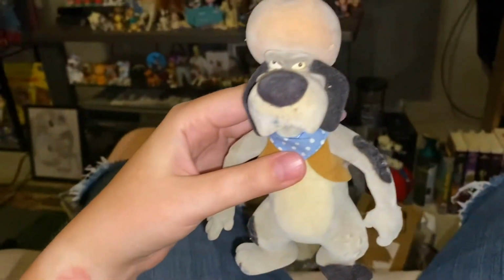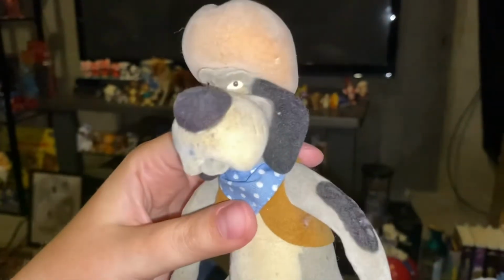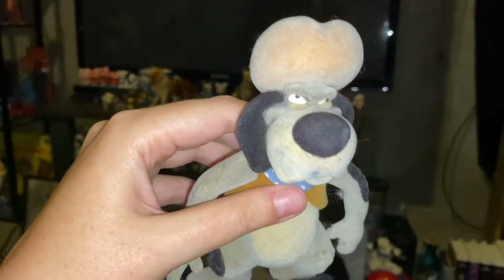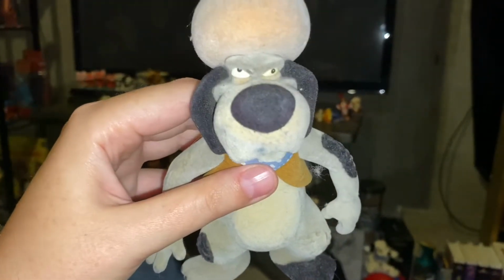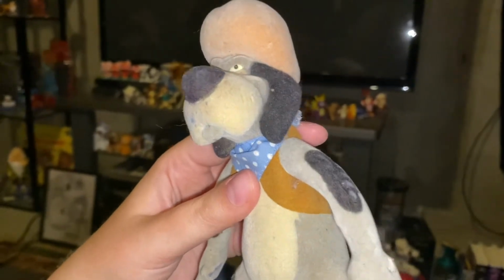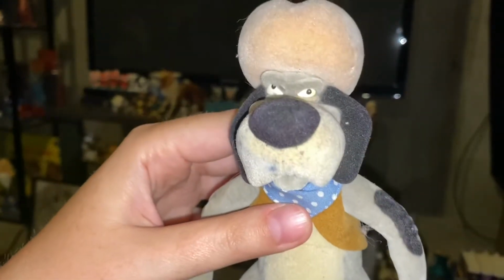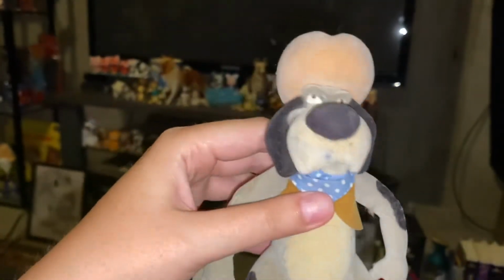Next, we have a flocked figure of Wiley Burp from Fievel Goes West. This is the one thing in the whole box that is not for me. I actually got this from my friend Bodie. Actually, that's not entirely true. He and I went in on these together. It's him and one other that you'll be seeing in a minute. But this one is from my friend Bodie.